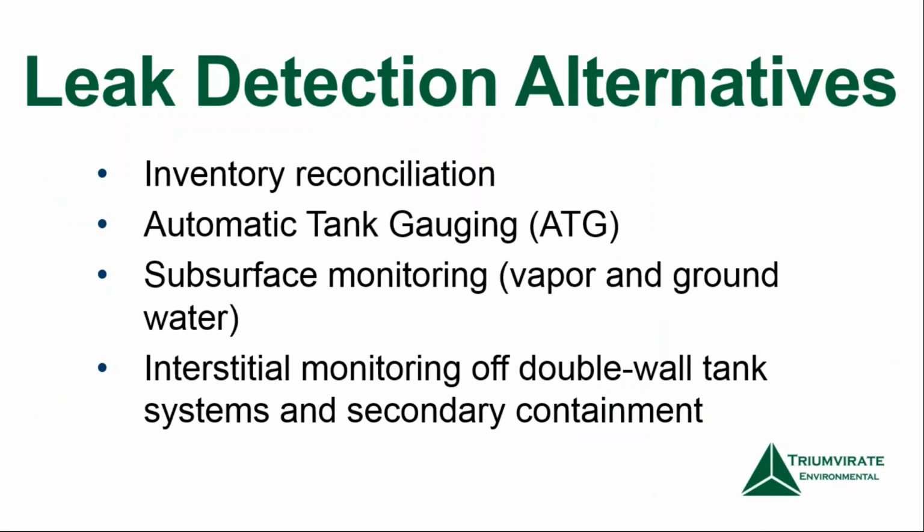Some alternatives that are out there for doing leak detection is inventory reconciliation. So if you're looking at your tank, if you get a readout, you're going to see you have 2,000 gallons in your 10,000 gallon underground storage tank. You do another inventory, you see that you have 1,900 gallons in your 10,000 gallon tank. Well, you look to see how much you used. If you used 100 gallons, then that's where that 100 went. Now, if you didn't use any of the material in your tank and you're down 100 gallons, you may have a leak. There's also automatic tank gauging, which is also an acronym used, ATG.